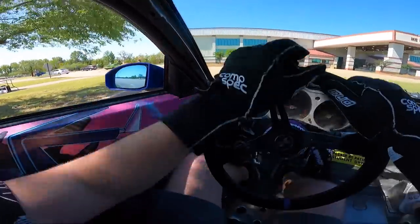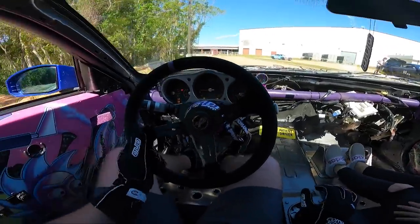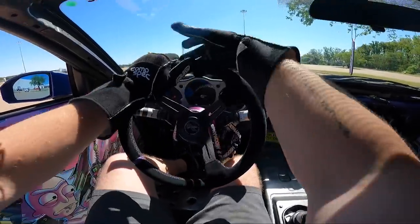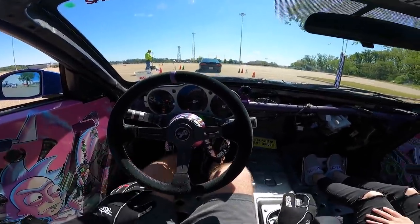It'd definitely be like that. I am struggling so much. This shit's hard as fuck to drive. Maybe we'll actually get a proper run this time and not DNF the fuck up. I haven't had a solid run yet.